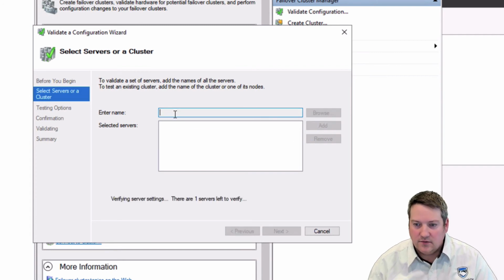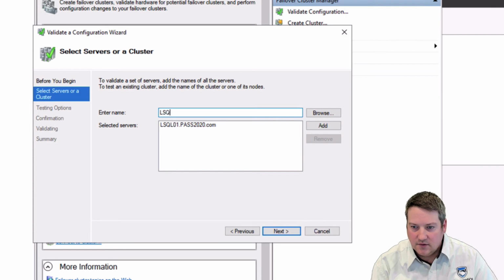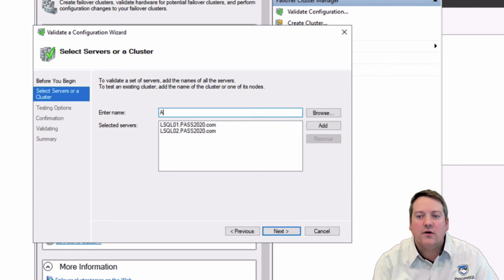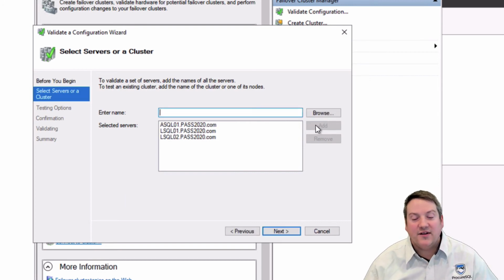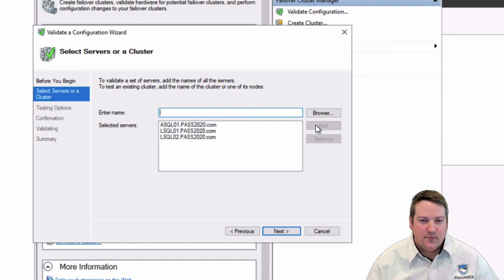So we're going to add our local two servers, SQL 01 and SQL 02. And then, of course, I have another VM that I create out in Azure that we call SQL 01 here. So we're going to add that as well. So now you can see that we've selected all three of our servers here. We have our two local network servers. Their names start with L, as in LSQL 01 and LSQL 02. We've also added now our Azure server out in our virtual network out in Azure as ASQL 01. So let's go ahead and validate them.